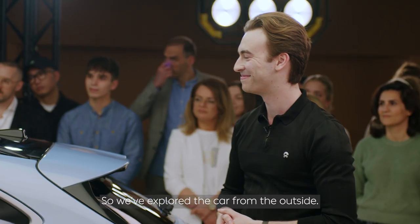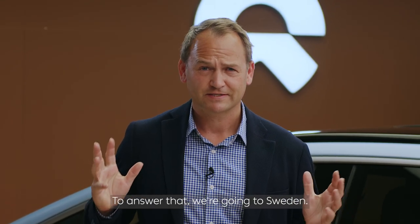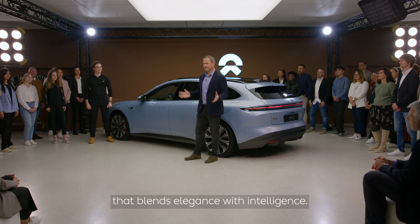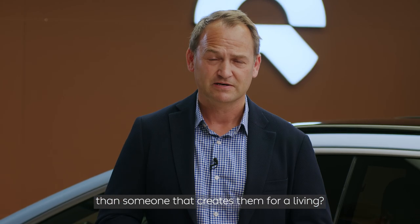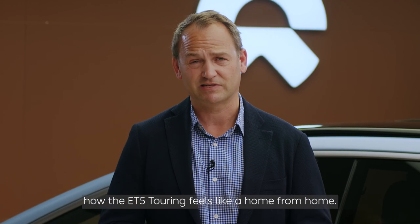It looks beautiful. So we've explored the car from the outside, but what's life like on the inside? To answer that, we're going to Sweden, a country renowned for interior design that blends elegance with intelligence. And who's better to explore a living space than someone that creates them for a living? Architect and designer Christina Luck has been exploring how the ET5 Touring feels like a home from home.